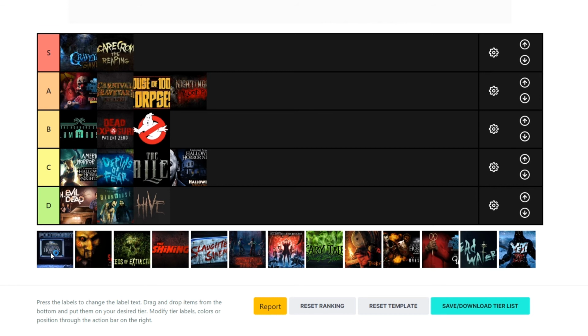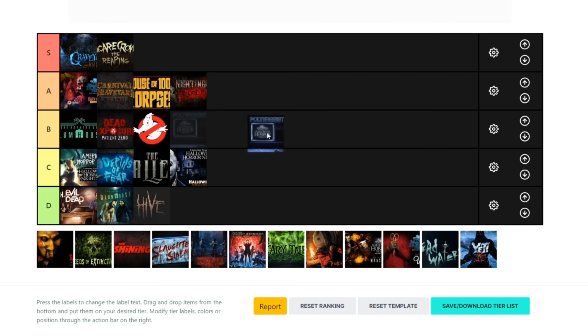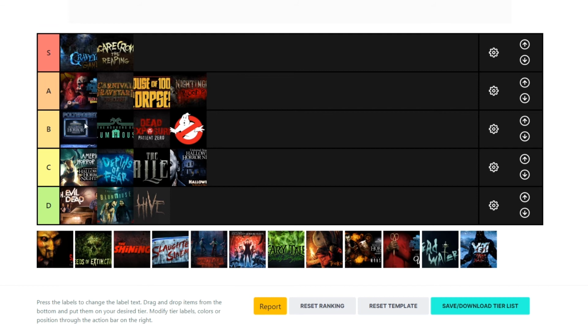Now, Poltergeist, I went through it a couple times at HHN 28. It followed the movie very well. There were a lot of good scares in it. It was a very creepy kind of house, but I did not get a lot of good run-throughs. The few run-throughs that I got were not the best, but the theming of it was okay. I'm gonna have to put it in B just because I didn't really get the best run-throughs of it.